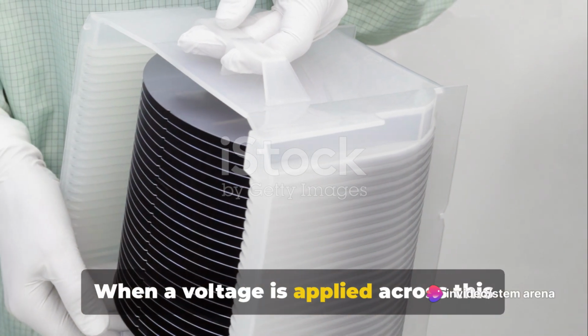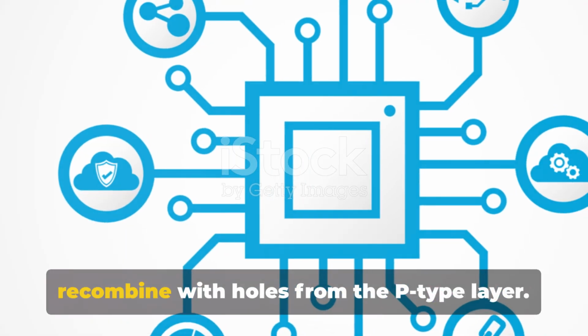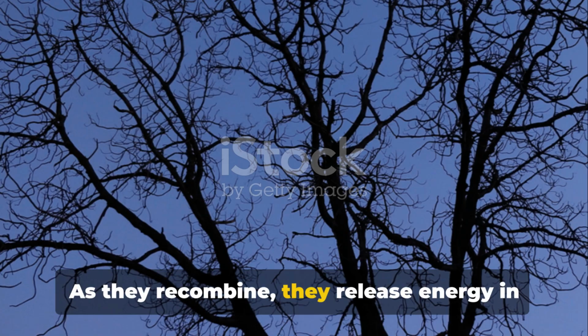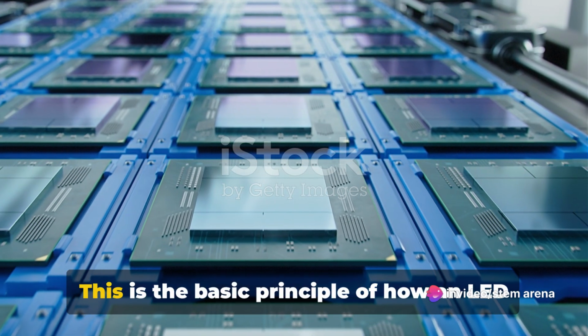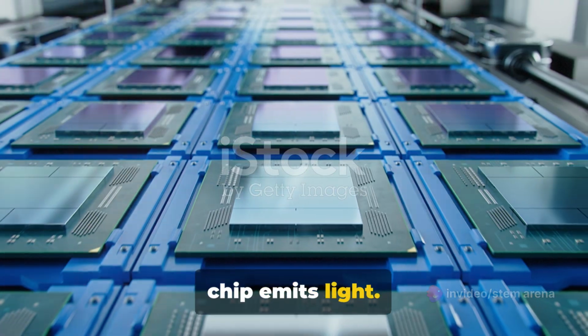When a voltage is applied across this junction, electrons from the n-type layer recombine with holes from the p-type layer. As they recombine, they release energy in the form of photons or light particles. This is the basic principle of how an LED chip emits light.